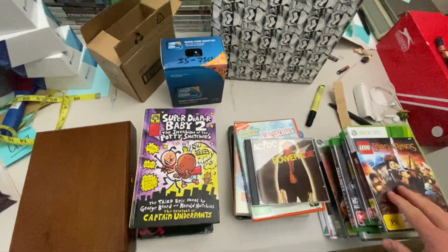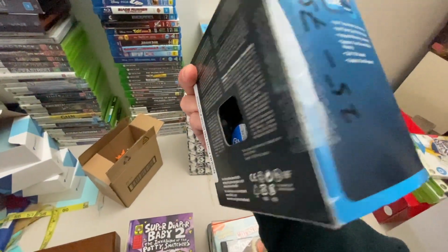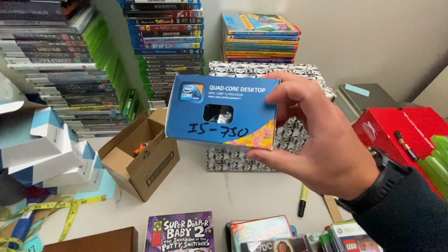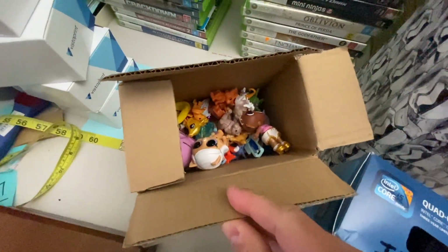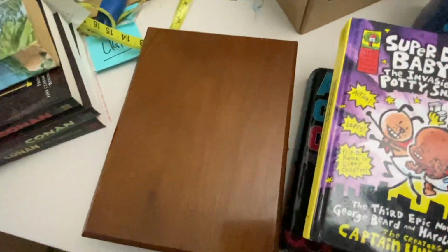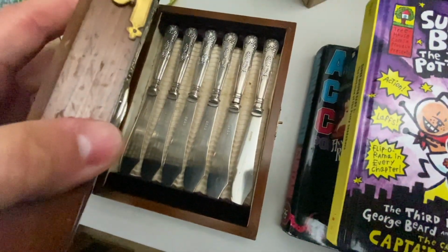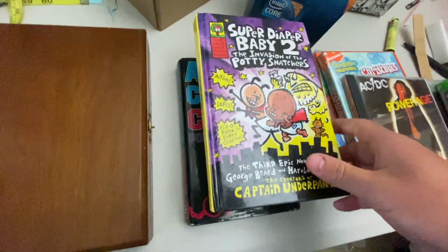Obviously, a lot of video games, but this one, Intel i5 Core, sold as parts, not working because I can't test it, but they purchased it for the fans. So I got $20 for this guy. A whole bunch of Kinder Surprise toys. That one for $15. This guy is a sterling silver, I think, knife and fork set. We've got a whole bunch of books.